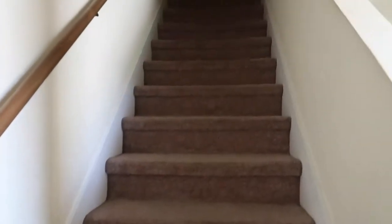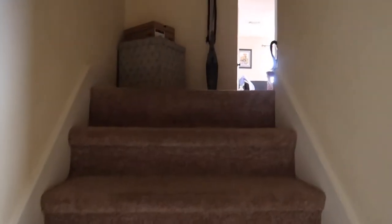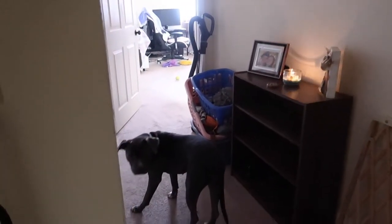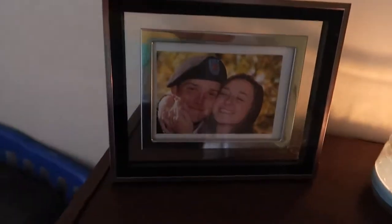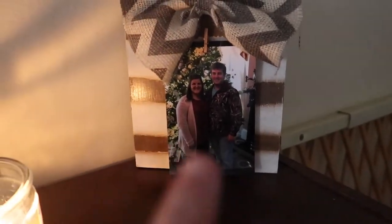And then going upstairs, where my washing machine is going, and you will see quite a mess, but we are in the middle of getting a bunch of clothes washed. But we have a doggy gate. I usually keep it on my door if my roommate's not here, but we just have a picture of me and Jonathan, and then Allie and Nathaniel, who is my roommate, right there. Just a candle and a bookshelf, and then lots of dirty clothes.